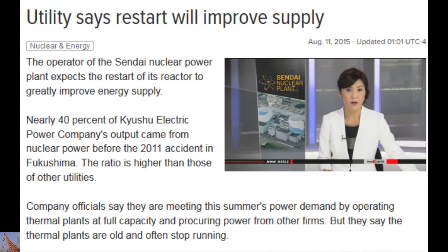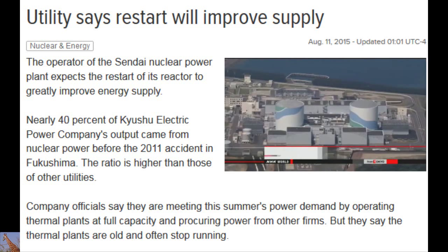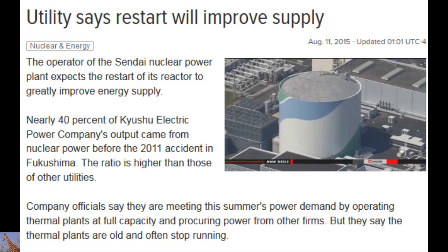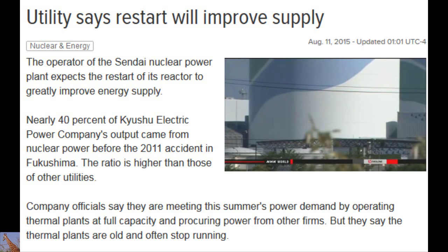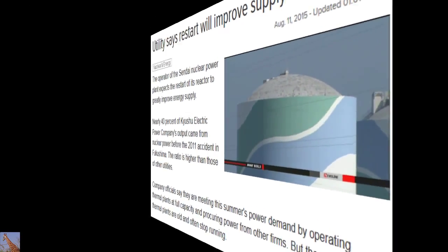Officials at the power company are expecting the restart to contribute to the energy supply starting next month. The number one reactor is capable of providing about 5% of peak power consumption in summer. Prior to the nuclear disaster, the company depended on nuclear energy for about 40% of the power it generates. Officials say they are currently meeting demand by running thermal plants at full capacity and procuring power from other sources. But they say operations have been halted frequently due to a variety of problems with the aging facilities.